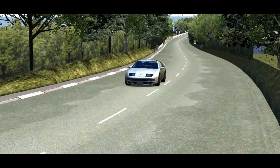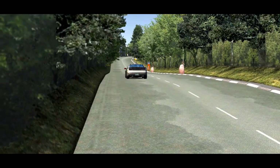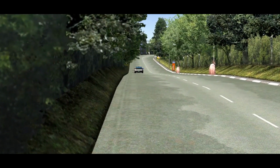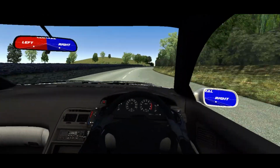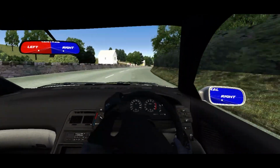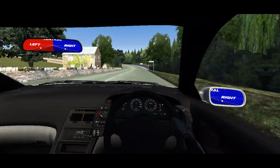300 horses from the twin turbo V6 was a big number at the time. With the manual stick, it's a driver's car that requires skill, and after a while driving the car on a daily basis, the fun experience really does increase and gets really easy and enjoyable.